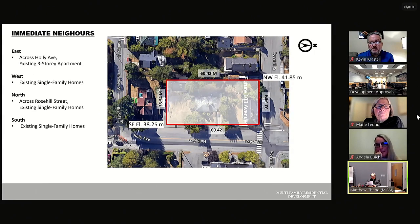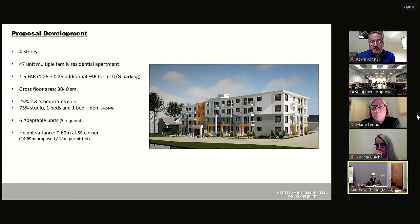The immediate neighbors are single-family homes to the north, west, and south. To the east across Holly Avenue, there's an existing 3-story apartment. We are proposing a 4-story apartment with 47 units. The gross floor area is 3,040 square meters, and the FAR is 1.5, which is composed of 1.25 base FAR with 0.25 additional FAR for all parking space to be underground.